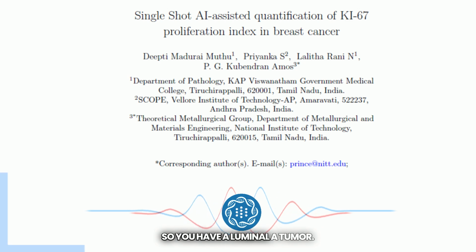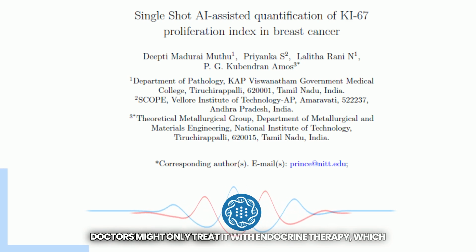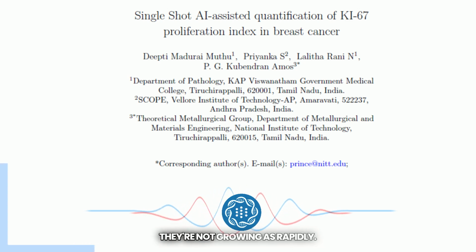So you have a luminal A tumor, right? Right. And it's got a low Ki-67 index, which basically means it's growing slowly. Mm-hmm. Doctors might only treat it with endocrine therapy, which blocks those hormones that are feeding the cancer. Exactly, because in those cases, those tumors tend to be less aggressive. They're not growing as rapidly.